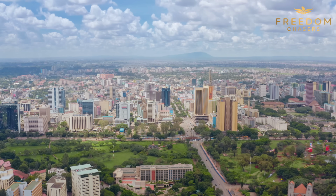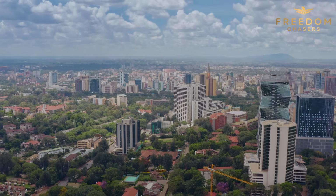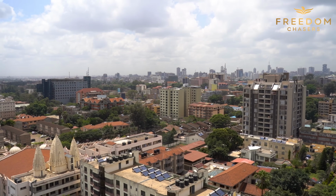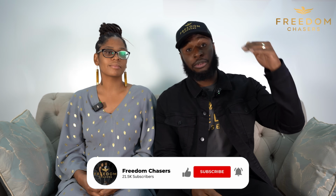Now when you look at Kenya, we were in Nairobi, so I feel like that's a great comparison. In Nairobi, also the city is very modern, skyscrapers everywhere, very clean and organized. And I would say that both cities are very great when it comes to comparing to other cities that we've been to on the continent. They're next level for real.